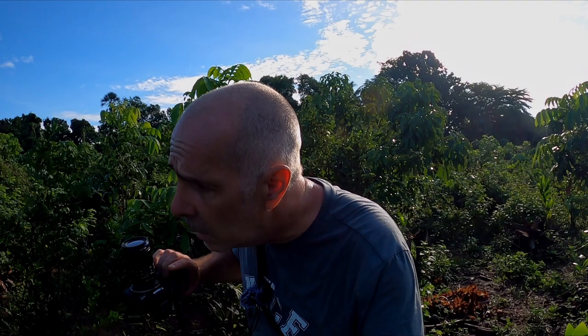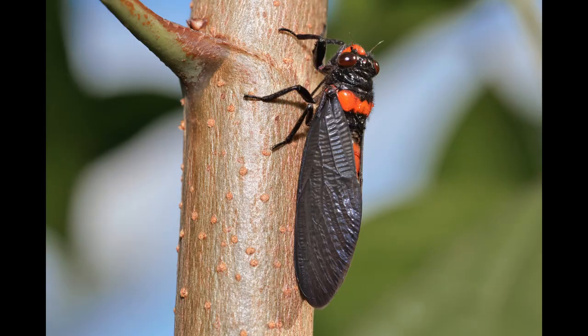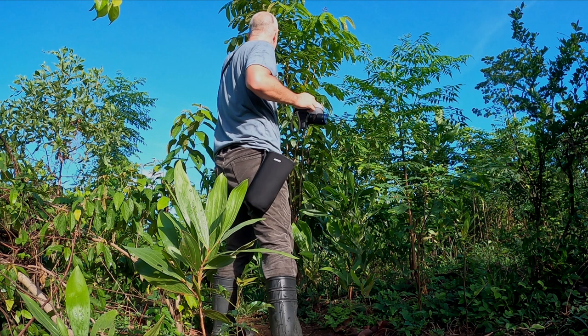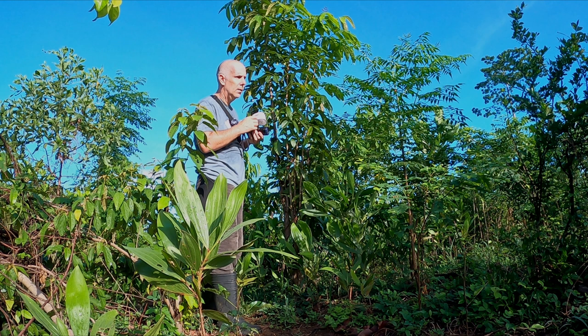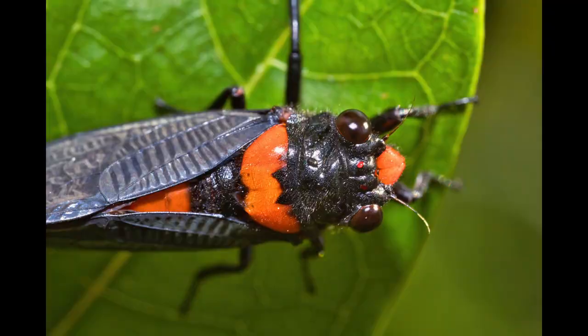Two. Whoa, that's big. That's more than 2, 5. All right, I got my flash. Let's try again. Just waiting for one to go. There is one here. They are not too skittish. It's nice. There is another here. Okay, let's go for this one. They look a bit like cicadas, but black.